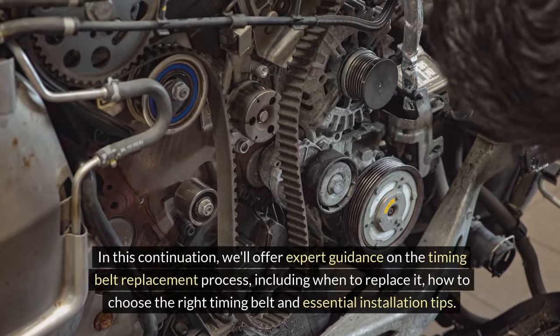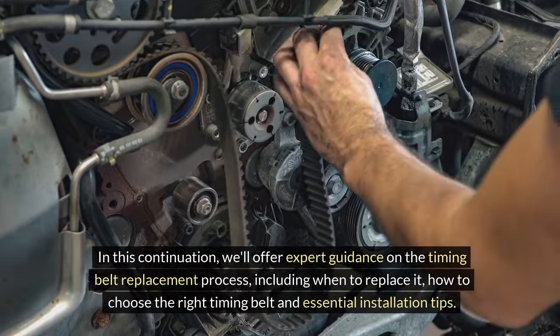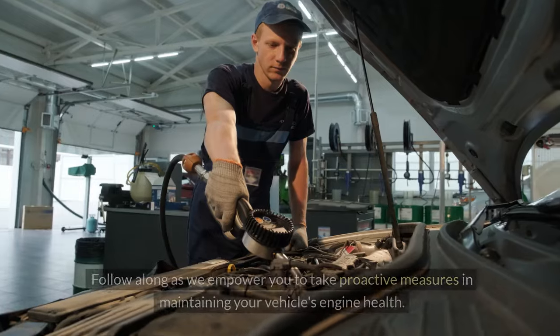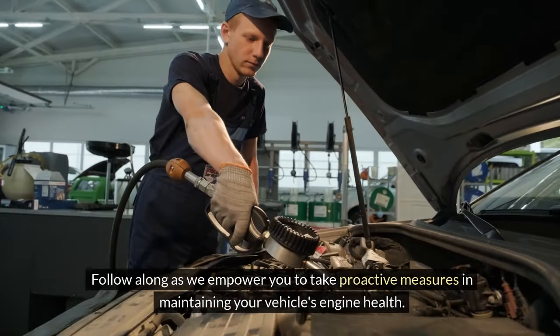In this continuation, we'll offer expert guidance on the timing belt replacement process, including when to replace it, how to choose the right timing belt, and essential installation tips. Follow along as we empower you to take proactive measures in maintaining your vehicle's engine health.